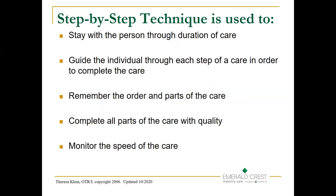After you've told them, here's your shirt, put that on, once they've put their shirt on, then you can move down to the lower body. Here's your underwear, put those on, one thing at a time. And that's this step-by-step technique. So you're going to be using that more with your person if they're in the middle stage of dementia. You stay with them, you hand them items, lay items out and tell them what to do.